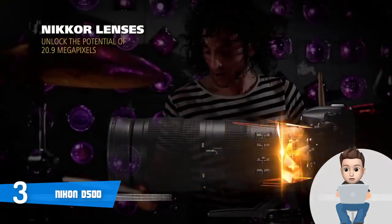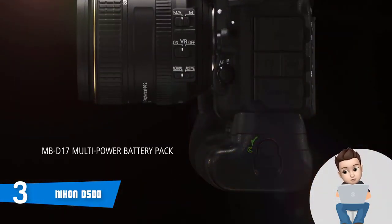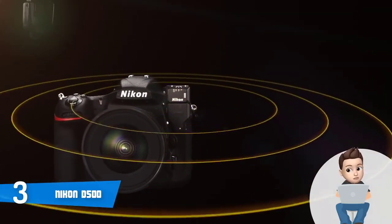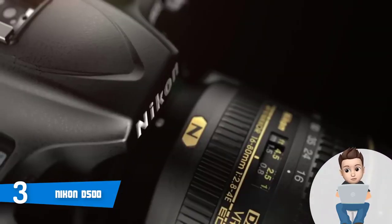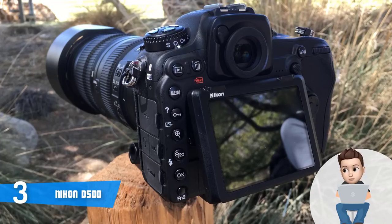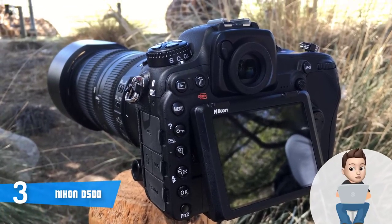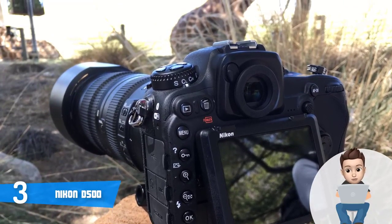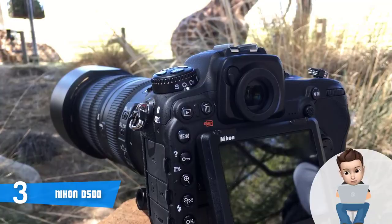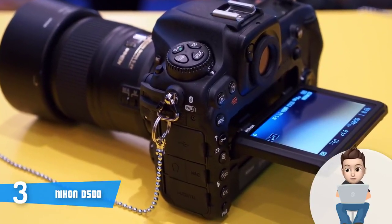I'd also like to mention that this camera is equipped with a 20.9 megapixel APS-C CMOS sensor and with a 180,000 pixel RGB sensor, which is really cool, due to the fact that your photos can be considered as professional without any doubt. In terms of video shooting, the D500 will offer you 4K video shooting, which is limited to 3 minutes, and what's really interesting about this camera is the integrated vibration reduction, that will significantly reduce the impact of camera shake, when you're recording videos handheld.